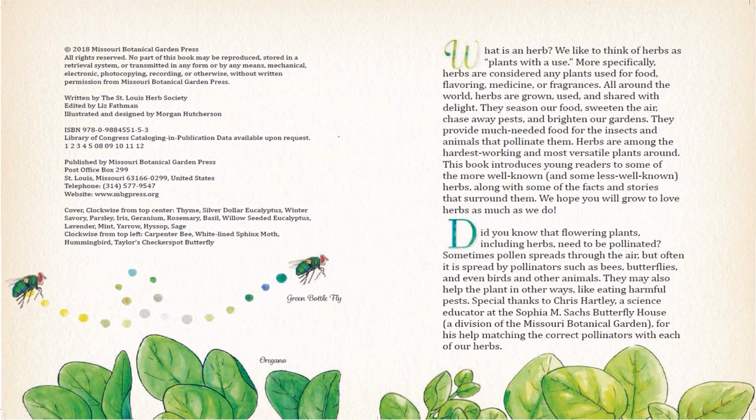What is an herb? We like to think of herbs as plants with a use. More specifically, herbs are considered any plant used for food, flavoring, medicine, or fragrances. All around the world, herbs are grown, used, and shared with delight. They season our food, sweeten the air, chase away pests, and brighten our gardens. They provide much-needed food for the insects and animals that pollinate them. Herbs are among the hardest-working and most versatile plants around.